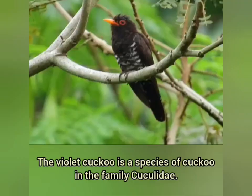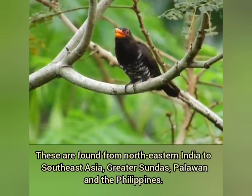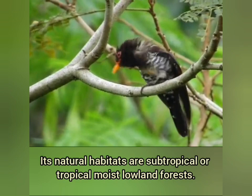The violet cuckoo is a species of cuckoo in the family Cuculidae. These are found from northeastern India to Southeast Asia, Greater Sundas, Palawan and the Philippines. Its natural habitats are subtropical or tropical moist lowland forests.